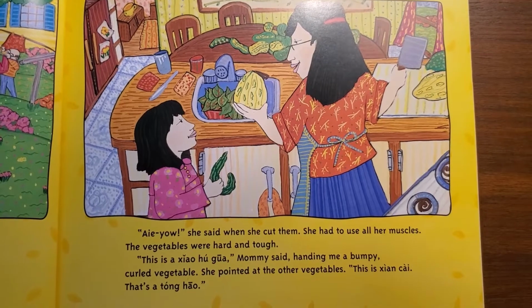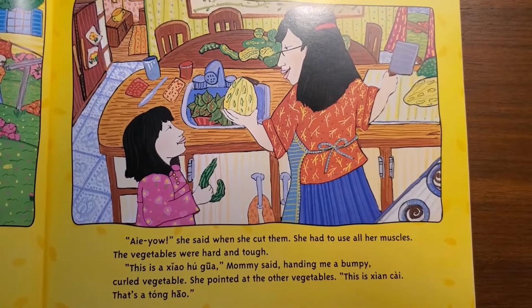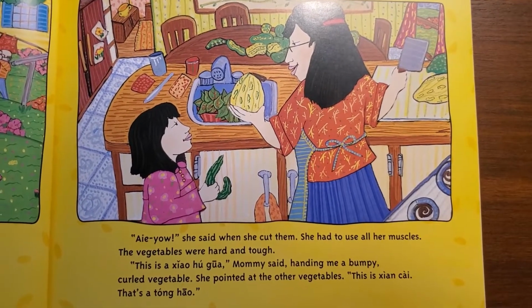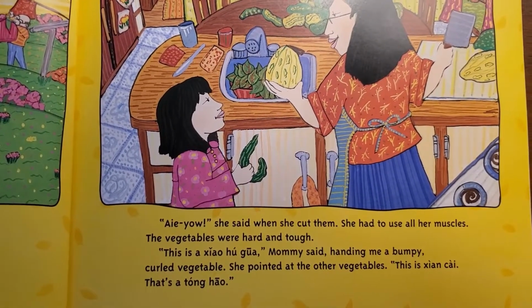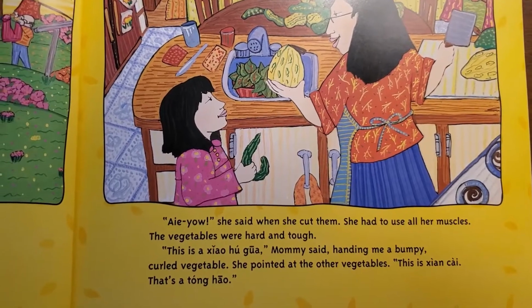"This is shao hugua," Mom said, handing me a bumpy, curled vegetable. She pointed at the other vegetables. This is shion kai. That's a tong hao.